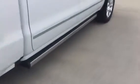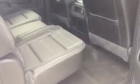Nice amount of leg room. Spray-in factory bed liner. Locking tailgate. Front and rear park assist. You're probably aware that Denali is our most luxurious truck. Top trim level. There's your tri-mode step, that way if you had to get back in the bed.